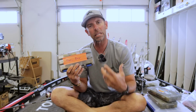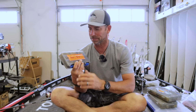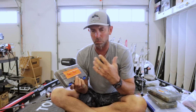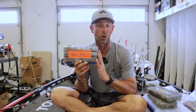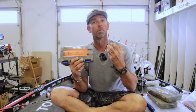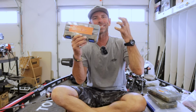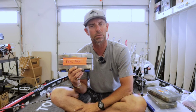All right, let's talk about why the panic box. You know, the conditions when I'm going to open this box. And, you know, I think there's two main scenarios that I'm really going to go for the panic box, when I'm going to reach into this box. The first one is pretty obvious, and it's when the fishing is brutally tough. That's one scenario I'm reaching for my panic box, okay?